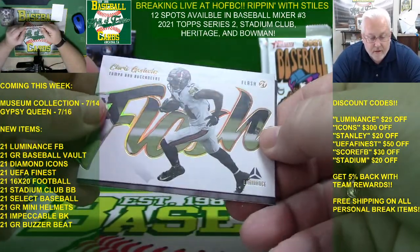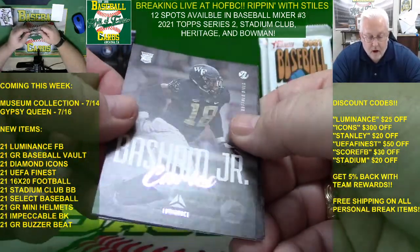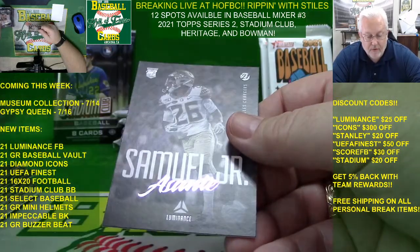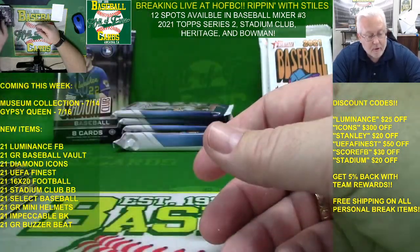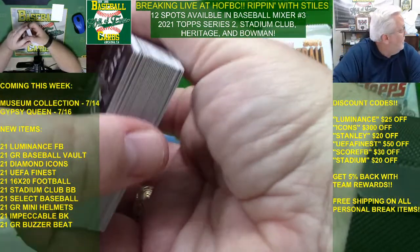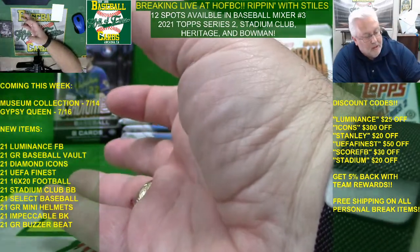All right. This is Chris Godwin on the Flash. Carlos Basham Jr., Jamar Jefferson rookie, and an Avonte Samuel Jr. So we're going to have to do something with that point. It's only 150 points. Not a major number. No, it's not a major number.